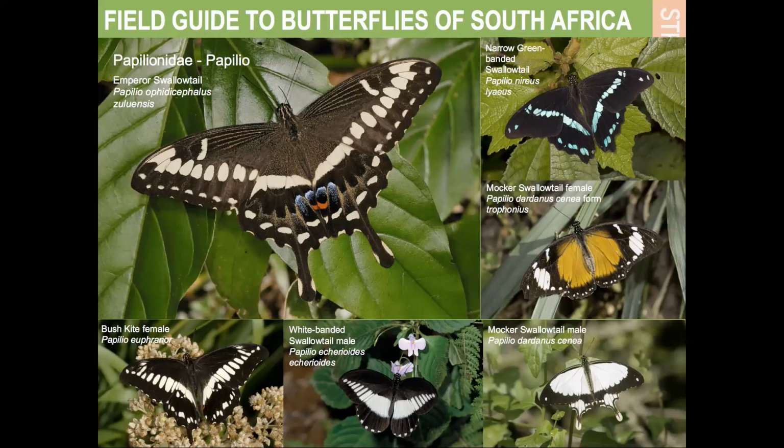But the one we get down here, there are several subspecies in South Africa. Each patch of forest has basically got its own subspecies. This is the biggest one, Zuluensis. That's a male, and that male is enormous. It's about 140 millimeters across.